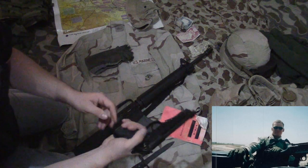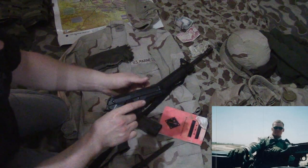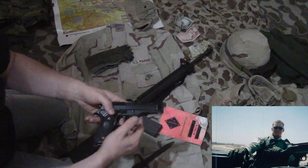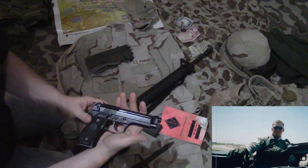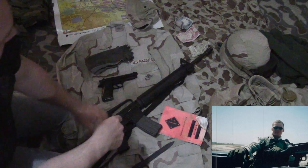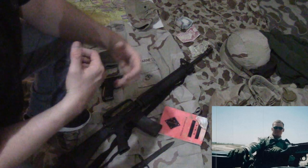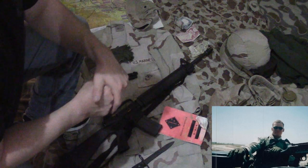This is the M9 pistol. This is the secondary weapon I would have had on me as a gunner. As a primary weapon, I had the M240 Golf medium machine gun. As a secondary, I would have carried a pistol just like this, an M9 service pistol, just in a holster, as a backup. And actually, when we were in Saddam City, we had to go in and clear some rooms, and I remember slinging my M240 and pulling that out so that it was more maneuverable.